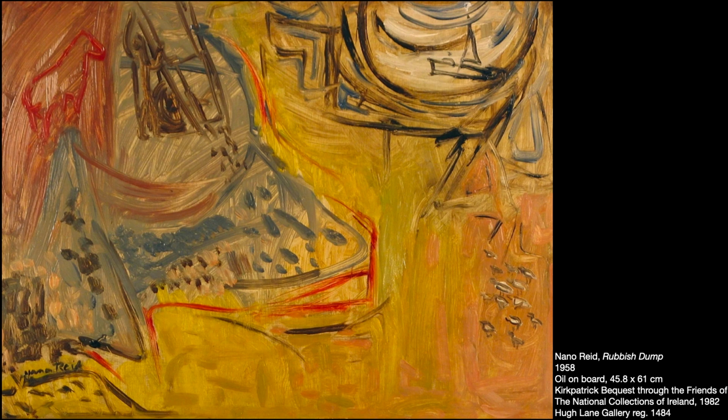Along these lines, and sort of keeping in theme with many of the artists that are represented in the Hugh Lane Gallery's collection, Nano Reid's paintings often feature images and depictions of daily life in her immediate surroundings. Several of her works are focused on the daily life of her hometown of Drogheda in her time. For example, the dockland area of her town is one that she chose to depict frequently.